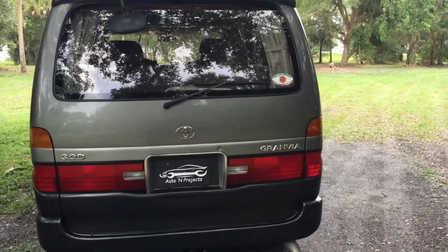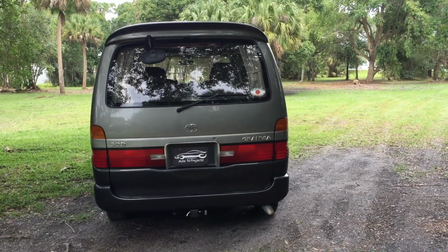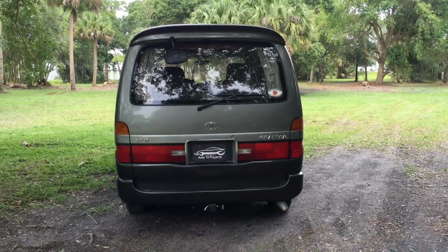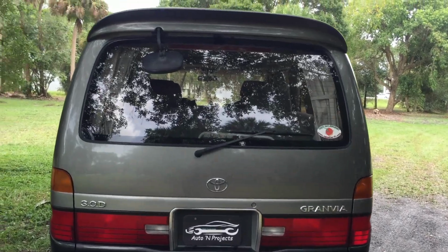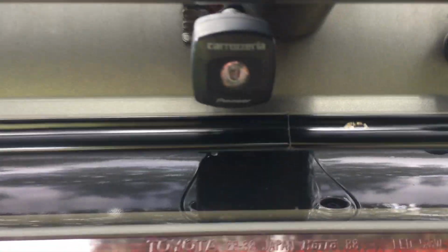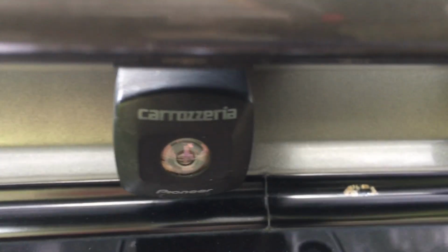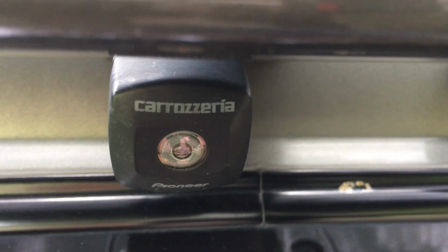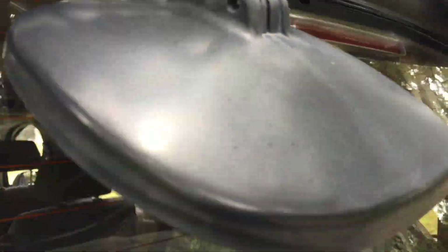I was always curious why JDM vans, buses and SUVs have this mirror weirdly hanging over the rear windshield. I found out just when I got this one. It's there for a good reason, and it helps. I'll explain why later in the video. It came with a backup camera, perfectly hidden under the spoiler. At first I didn't even realize it was there till I put the car in reverse and the picture came up on my stereo screen.